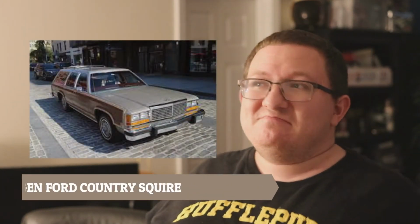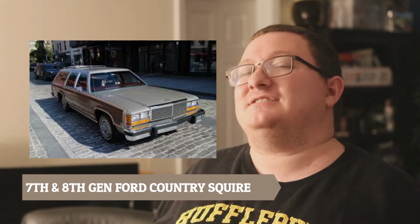Now for our next entry on this list, we're gonna finally leave the European styling alone and come back to America and revisit a platform that we've technically talked about in a previous episode, just not in its wagon format, and that's the Ford Country Squire. I'm gonna just call it what it is, out the door. It is a Crown Victoria wagon. There's no getting around it. It's based off the same platform as the old Mercury Grand Marquis from our last episode, so of course everything I had to say there pretty much applies here.